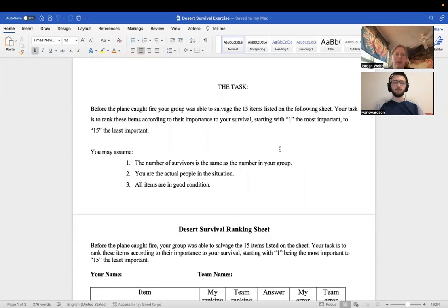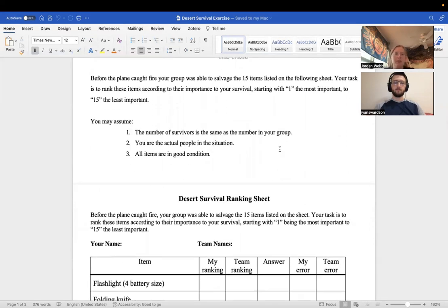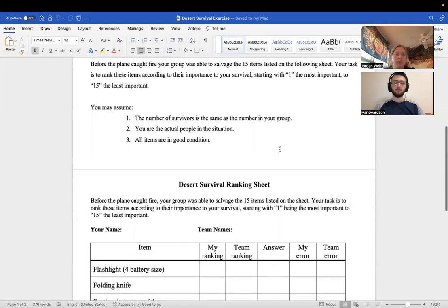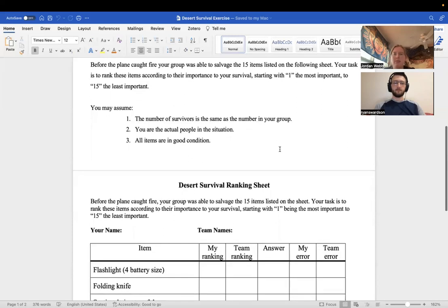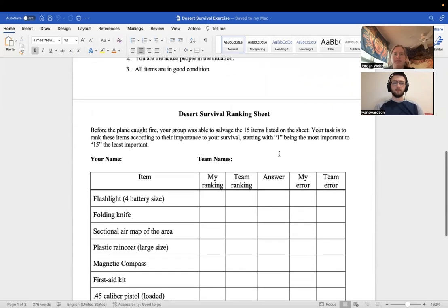Okay, the task. Before the plane caught fire, your group was able to salvage 15 items listed on the following sheet. Your task is to rank these items according to their importance to your survival, starting with 1, the most important, to 15, the least important. You may assume that the number of survivors is the same as the number in your group, so 2. You are the actual people in the situation, and all of the items are in good condition.